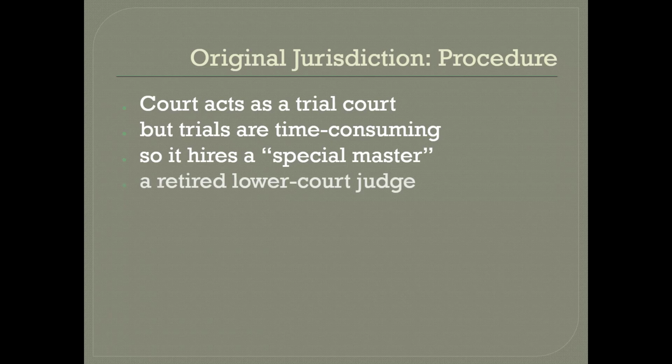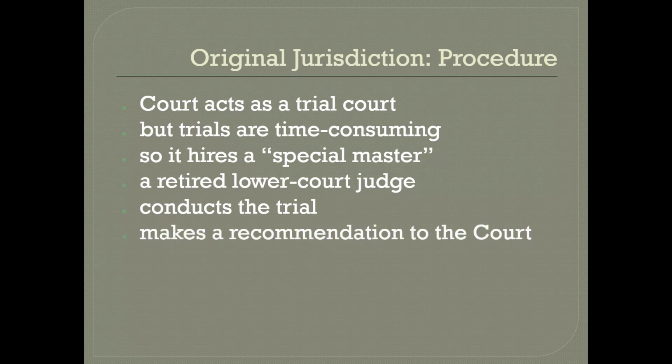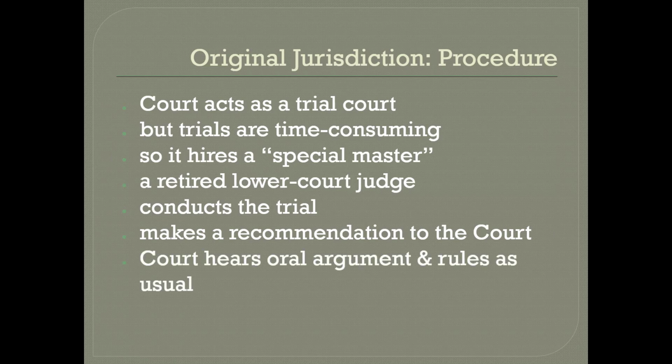This special master is usually a retired lower court judge, an individual who conducts the trial. Often it's a district court judge who's got experience conducting trials. They have the witnesses called, and the attorneys make their arguments, and so on and so forth. Then the special master makes a ruling which serves as a recommendation to the Supreme Court. At that point, the court hears oral argument about the recommendation, and then rules on the case as it usually would. So in reality, original jurisdiction cases aren't that much different for the Supreme Court from the other cases that it hears, because it hands off most of the work to this special master.